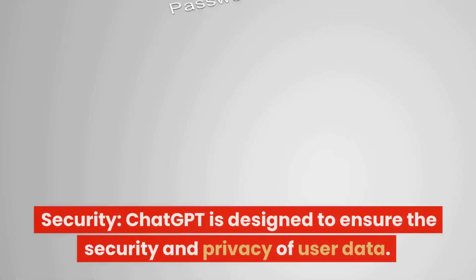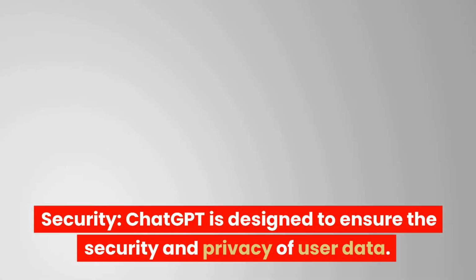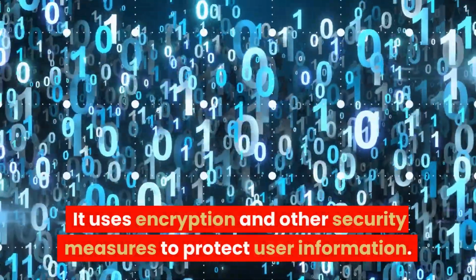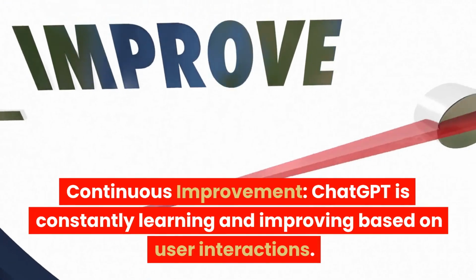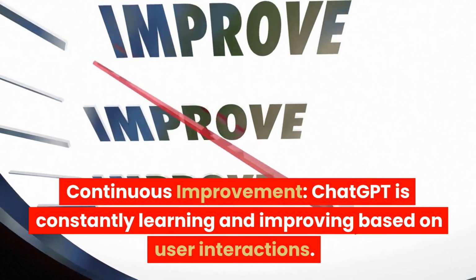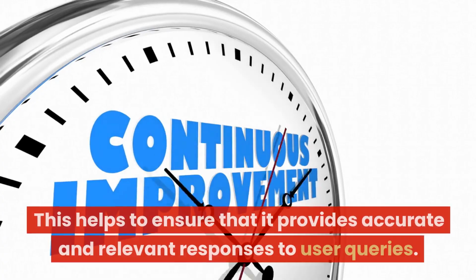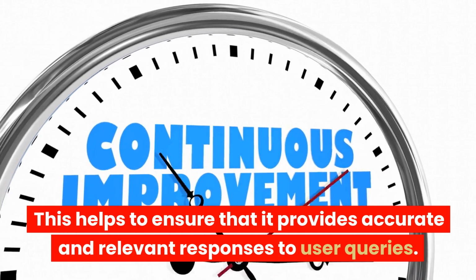10. Security. ChatGPT is designed to ensure the security and privacy of user data. It uses encryption and other security measures to protect user information. 11. Continuous improvement. ChatGPT is constantly learning and improving based on user interactions. This helps to ensure that it provides accurate and relevant responses to user queries.